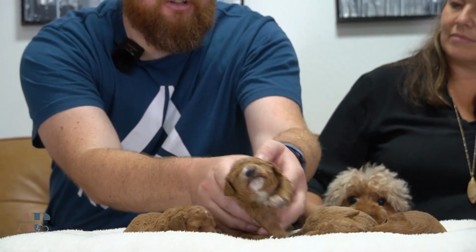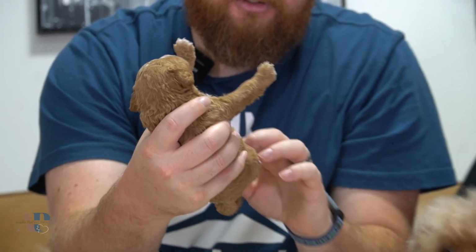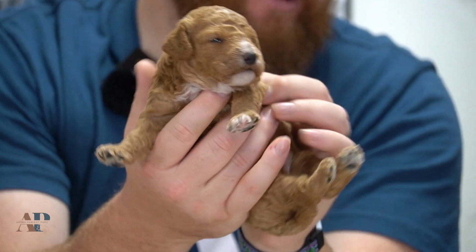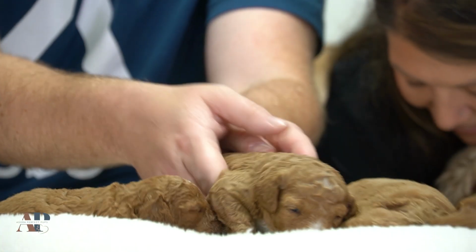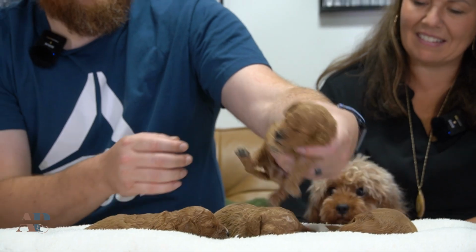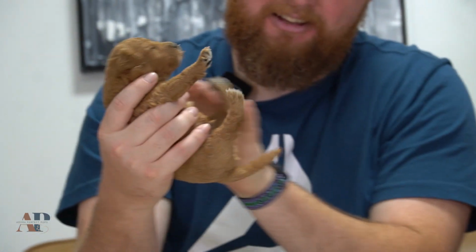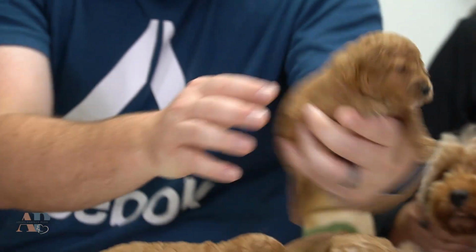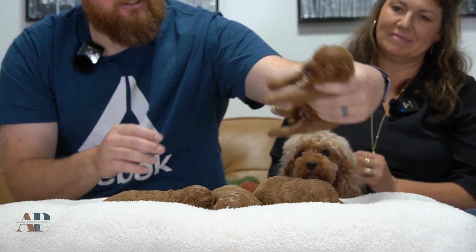And then next here, this is a little bit bigger one in the litter. This is a female, and she smells that. We'll get to that. And then this is a male here. And then lastly, we have another female.